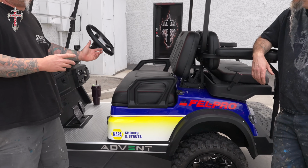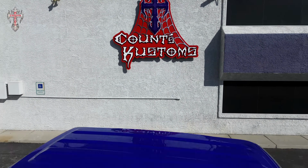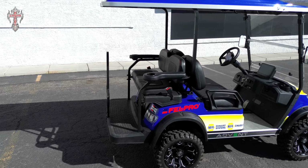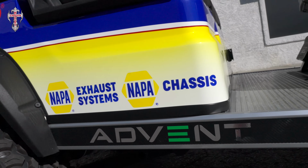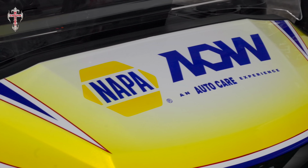Everybody, it's official. The NAPA golf cart Extreme Vision is here. I say it's Extreme Vision because it looks plain and simple, but it's extreme. Felt like I needed to put on a collar shirt and tuck it in while I painted on it, because this looks legit. This looks exactly like a corporate golf cart, but with a whole lot of style to it, because the colors on this thing in the sun, woo.